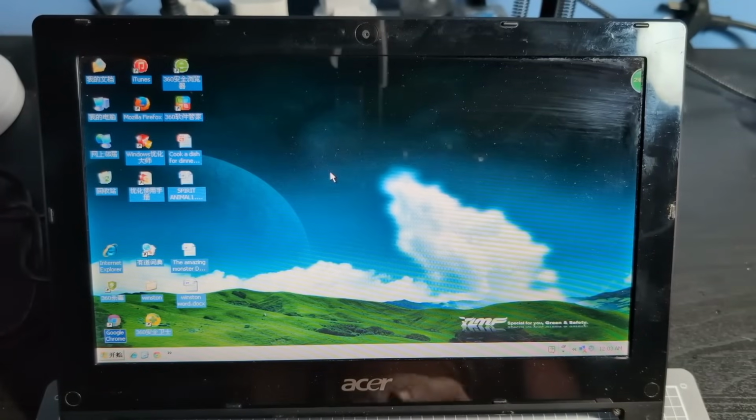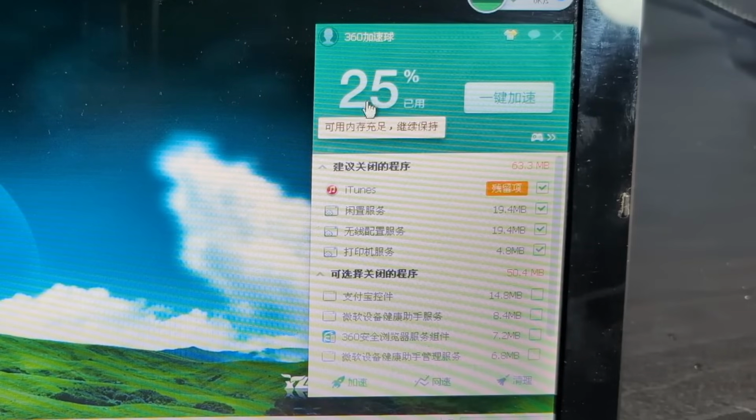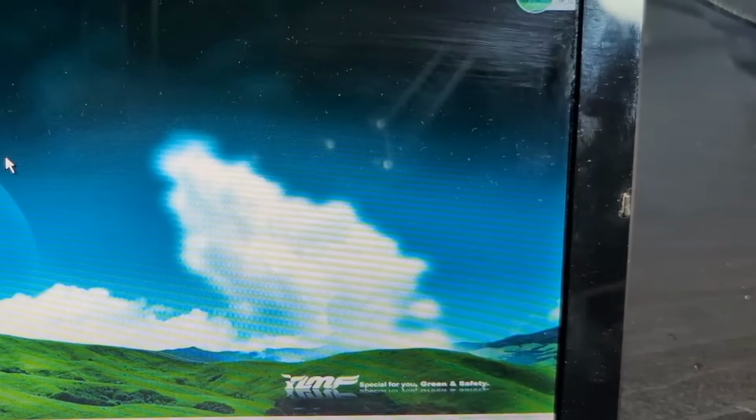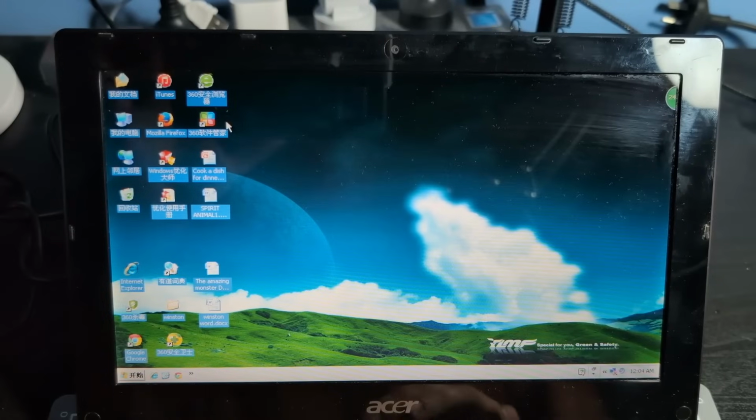Alright, let's have a look at what else is on this guy. So we've got this little menu in here. 25%. Is this the CPU? Got iTunes, so there's probably some music and stuff. What? So much to do. What should we do first? Well, I did just mention it.